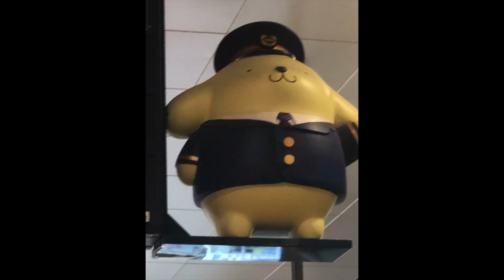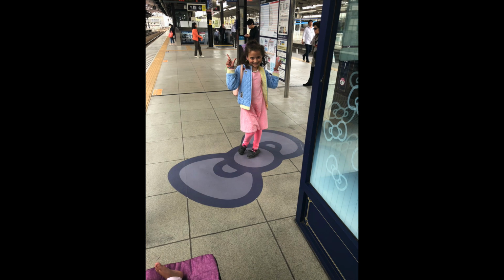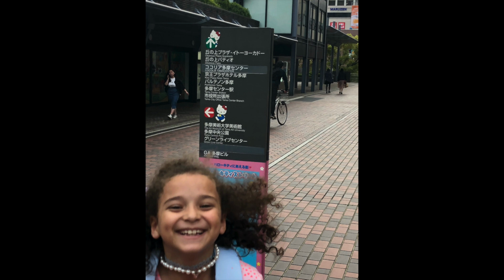And Hello Kitty doing different jobs and different characters that we don't even usually see here in the U.S. They loved the decorations on the floor and had so much fun taking pictures. Even the vending machines had different Hello Kitty themed things, and the signs telling you where to go once you get out of the train station also had Hello Kitty.